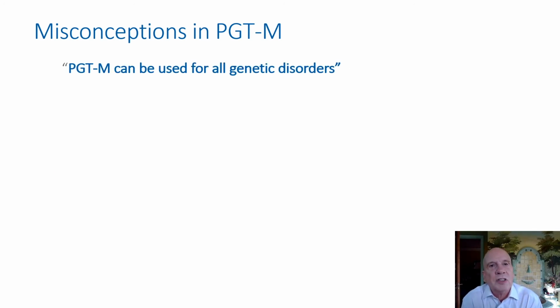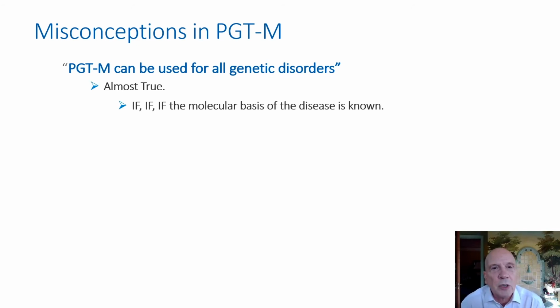Another misconception is that we can do this for all genetic diseases. But actually, this misconception isn't so far off because we almost can. So it's almost true if we know the molecular basis of the disease. So if you call and say, can you do PGT-M for autism? The answer is no. Why? Because there's a lot of genes that have been loosely associated with autism, but none specifically. And so we don't have anything to send our missile to. We don't have a target in which to do our homework on.